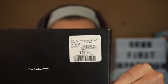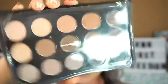So my first new product that I picked up is this MAC eyeshadow times 15. It doesn't have a name. It just says Nordstrom now. I picked this up at my Winners for $39.99. I will look on the website, but I believe these are, gosh, like 60 bucks. So I thought that was a pretty good deal.